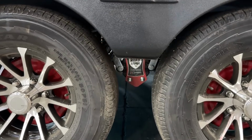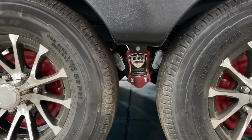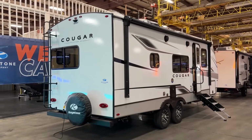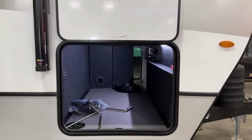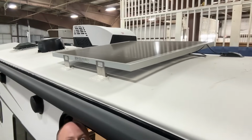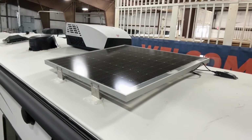And any of their travel trailers like this one that do not have a full bed slide, they have completely redesigned the front pass-through storage compartment. They've given it a drop frame. When we get into the details of the front compartment, I think just that alone is impressive.